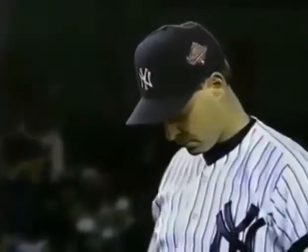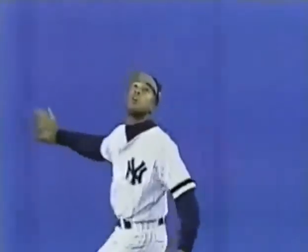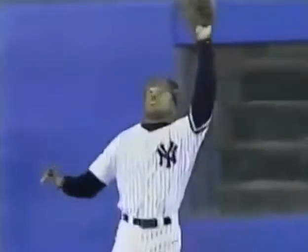Into center field, well hit. Bernie Williams back at the wall for the out. Andrew used all of left center field for the first out here in the 6th inning. So far and so high, Jimmy Key waiting to exhale. Fans anticipating another one of those Bernie Williams climb the wall catches, but he didn't have to do it this time.